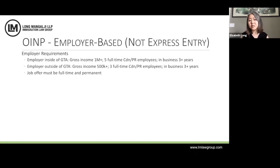So if the employer is in the GTA, they must have a gross income of $1 million, be in business for at least 3 years, and have 5 full-time Canadian or permanent resident employees in the location where you're working at. Outside of the GTA, and Hamilton is outside of the GTA, which is very nice, the employer just has to have a gross income of over 500,000, have at least 3 full-time Canadian or permanent resident employees, and be in business for 3 years. The job offer has to be full-time and permanent. Okay, so this is the basis of this program. You have to have an employer to offer you this job.